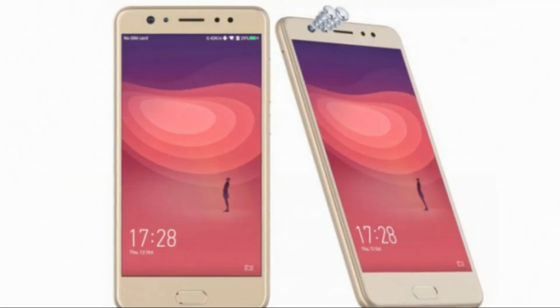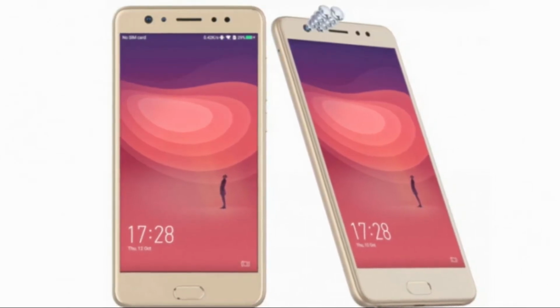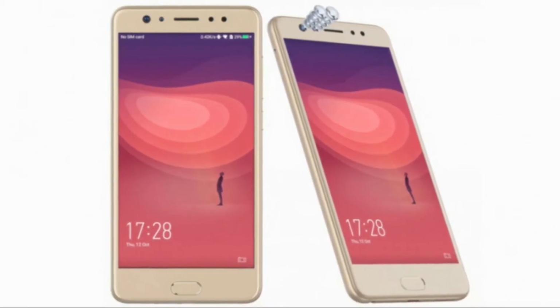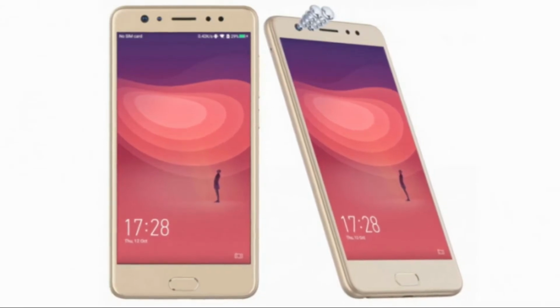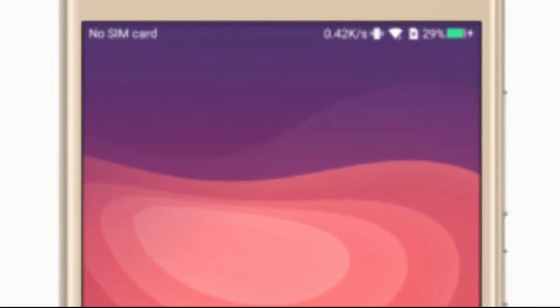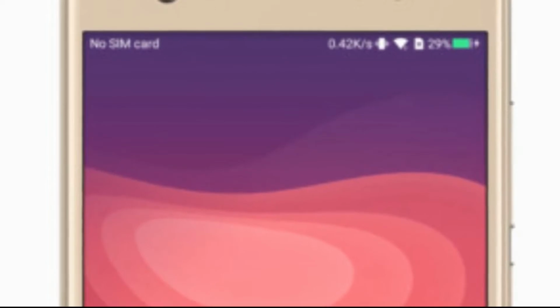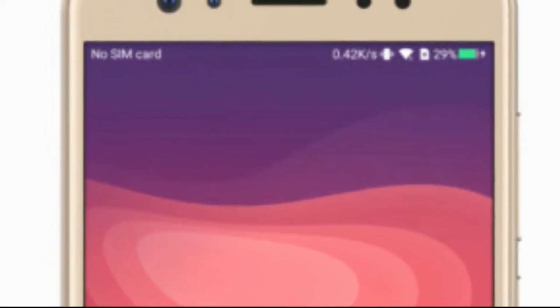Camera-wise, the phone has a 13MP rear camera with LED flash, f/2.2 aperture, and 6-piece lens. As mentioned, it has a dual front camera with an 8MP primary camera and a secondary 5MP camera with flash. The dual SIM phone runs on Android 7.1 Nougat and has a front-mounted fingerprint sensor. Connectivity options on the device include 4G VoLTE, 2.4 GHz Wi-Fi, Bluetooth 4.0, GPS. The device is powered by a 4070 mAh battery.